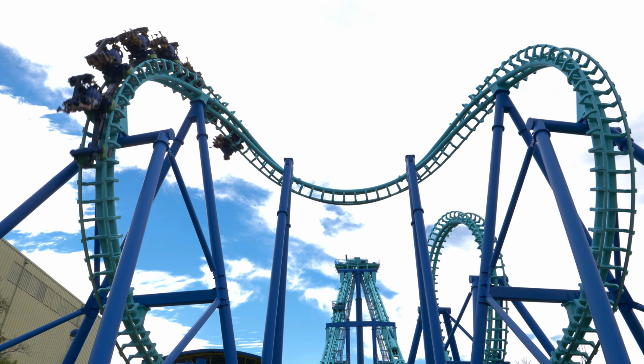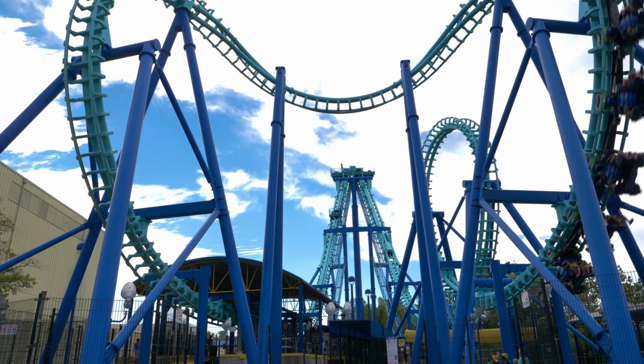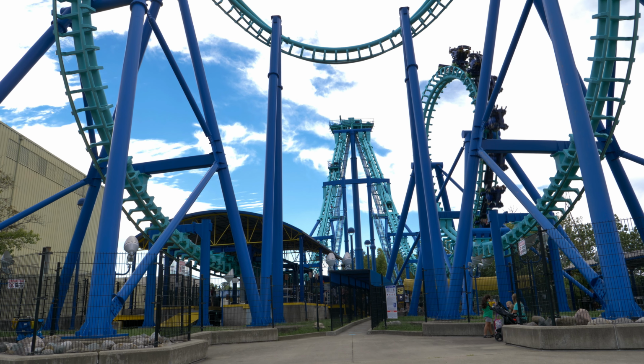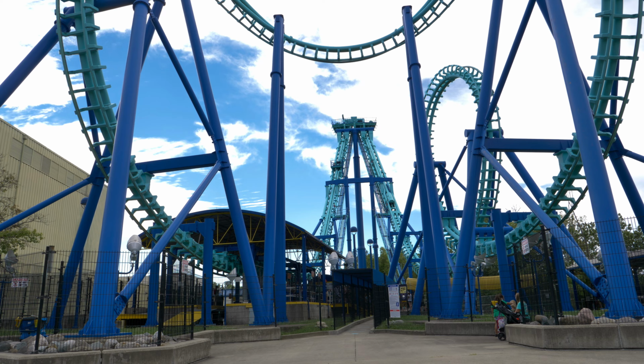Besides the difference of being inverted, these trains are designed so that every other row is facing backwards, which is a little awkward and kinda pointless. The train travels forwards and backwards, so it doesn't matter if you're riding in reverse or not. You're still going to experience the same thing.